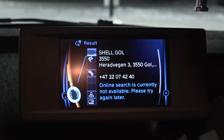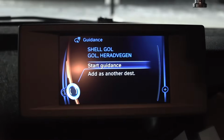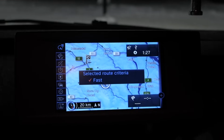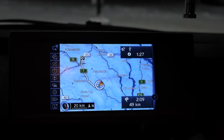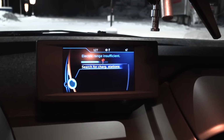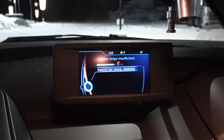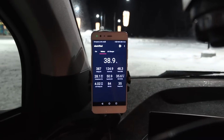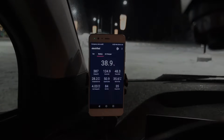Huh? What? How do you accept destination? Why do we have so many clicks here? Start guidance. Yes. Come on. Holy macaroni, man. There, 49 kilometers away. No. It tells me that I don't have enough range. Yeah, but we are charging now, honey. We're going to be fine. Just wait a little bit, and then we are good.